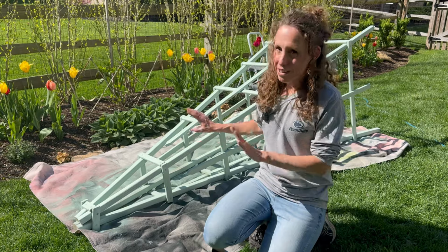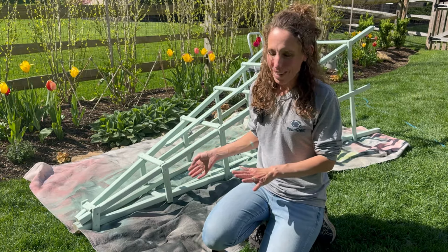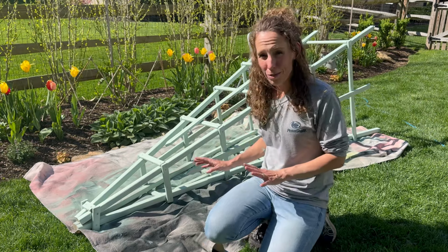So I'm just gonna finish up. It's just a lot of nooks and crannies and just very time consuming. So hopefully it won't take me too much longer.